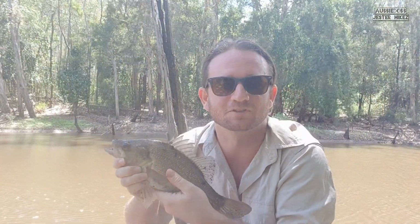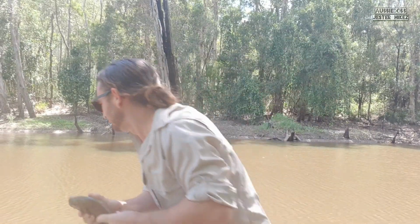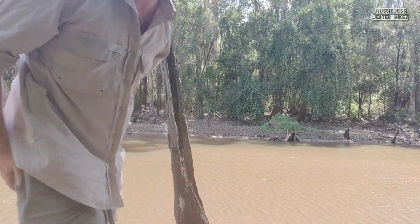Alright guys, there's a beautiful example of one of the bass caught here at Teddington Weir. He's caught right down the end. Better get this boy back into the water. Alright, let's see if we can get a couple more.